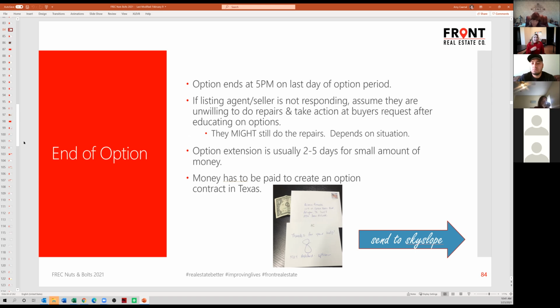I will tell you, I think it's a little unclear from the amendment how to deliver that option fee, but you would just need to decide whichever you want to do. But you do have to pay the dollar, even if it's just $1, you have to pay it in order to create the option. Any questions on that?